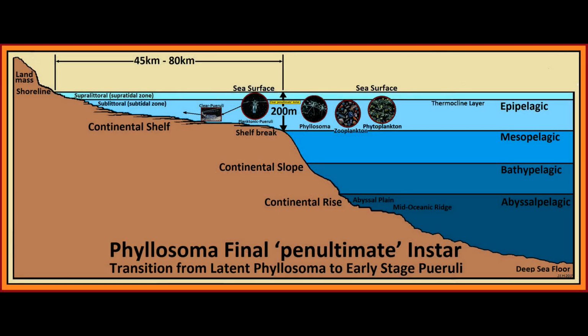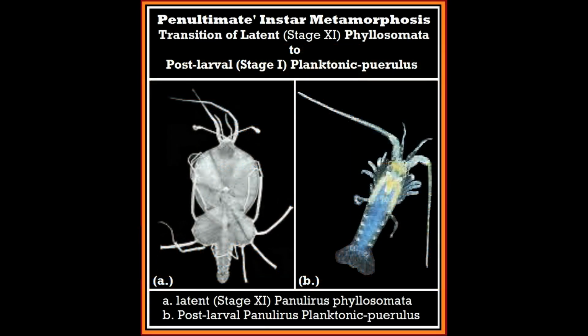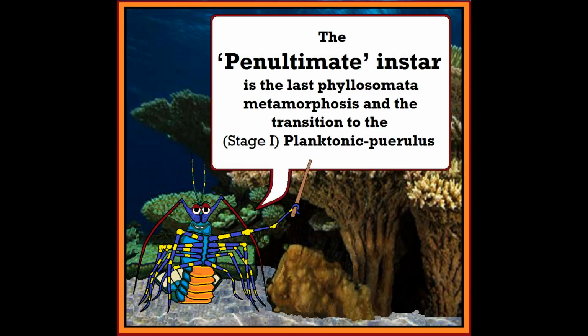This is where the ocean currents will carry late planktonic stage 11 Phyllosoma over a shelf break, where the continental shelf joins the continental slope at the water depth of 200 meters. Locations where there is more of a drop-off rather than a gentle slope. This drop-off topography, with a lack of sloping, appears to be a natural cue triggering late stage 11 Phyllosoma to begin the penultimate instar molt. The penultimate instar is the last Phyllosoma metamorphosis and the transition to the stage 1 planktonic Panulirus.